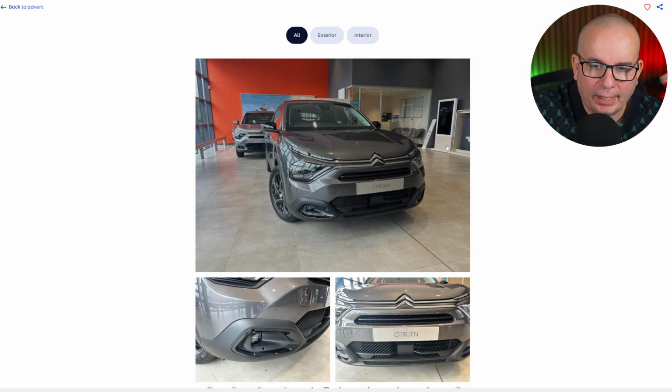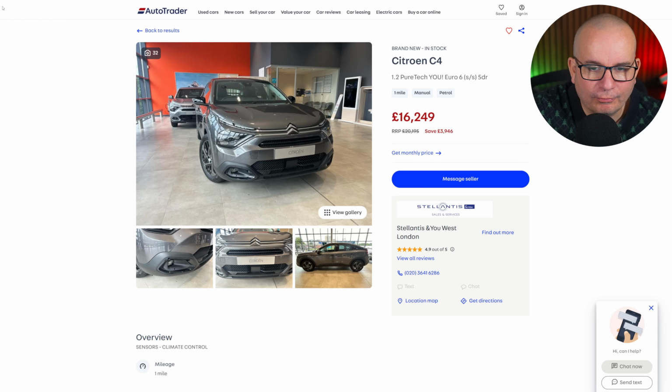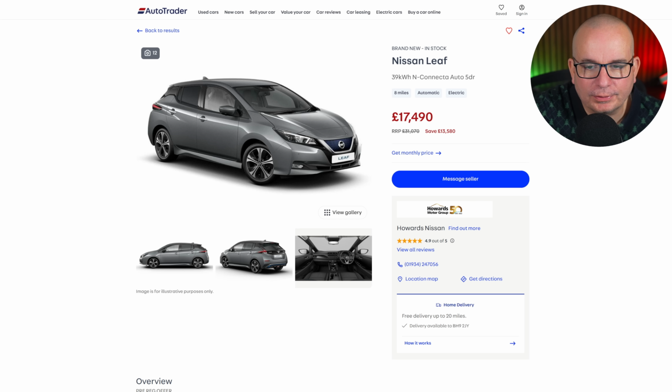Think of it like a Golf or an Astra, but on stilts. It's that sort of mid-size car, but jacked up a bit. 16,249 quid, which is a saving of 4 grand over the RRP. The good old Nissan Leaf, we've still got deals knocking around on those. Obviously, it's all electric. You could save 13.5 grand off the RRP.